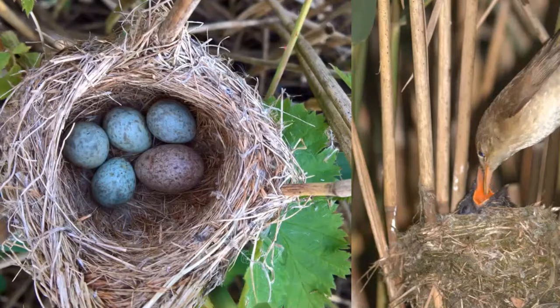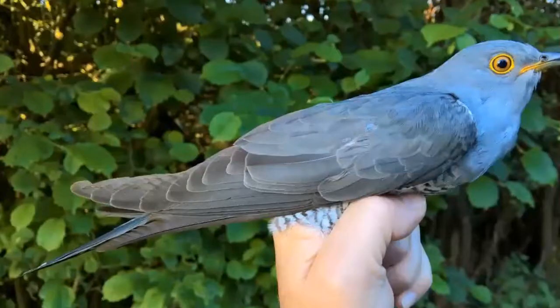Now, cuckoos will parasitize, lay their eggs in various other species' nests. Reed warbler is the most common, but they will also lay their eggs in dunnocks, tree pipits, and also meadow pipits. And they have been known to go in other species as well. The reed warbler is the most, but you've got plenty of dunnocks in and around Hayslands, and there is a chance that cuckoos could parasitize those. So when a cuckoo grows up, it grows to this rather magnificent male here that was ringed just in Swindon.